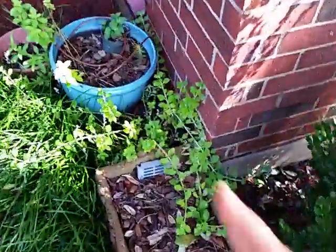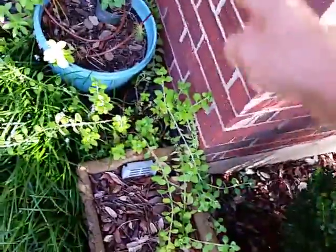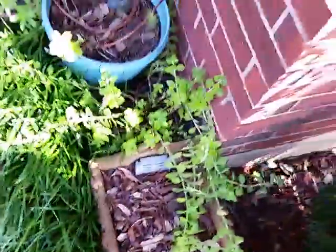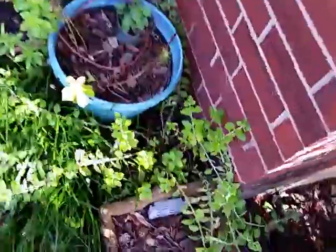Here, look, check out this oregano I got from Kelly Barker. This oregano is just going out of control. It's like a spider. This is a great ground cover. I really do need to just put it in the ground, but now is not a good time.